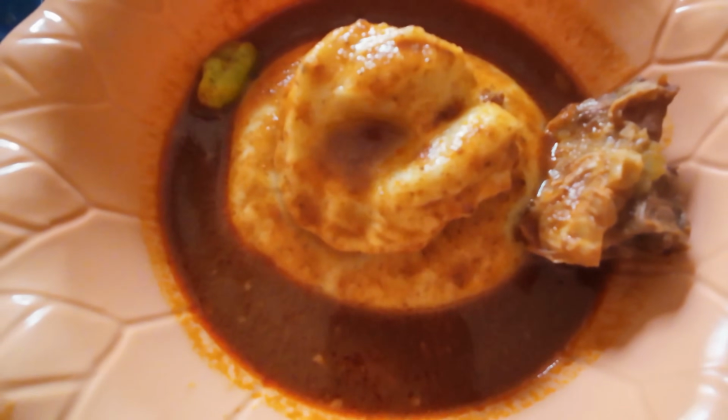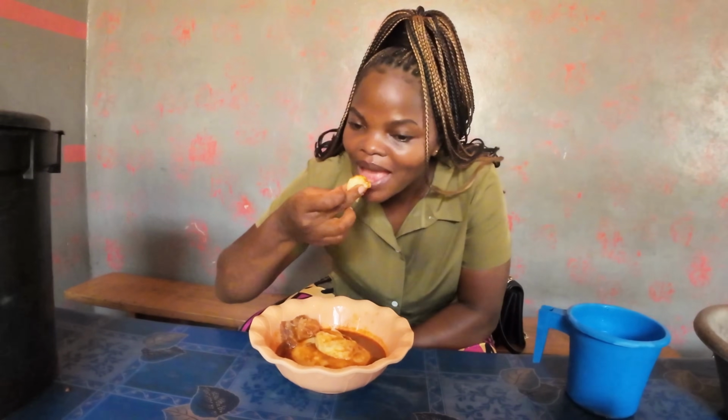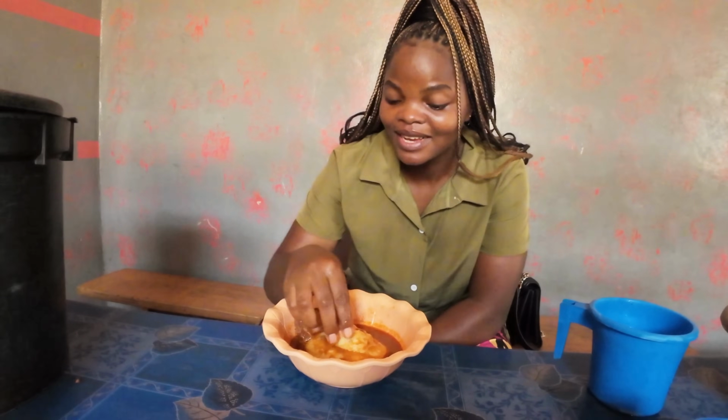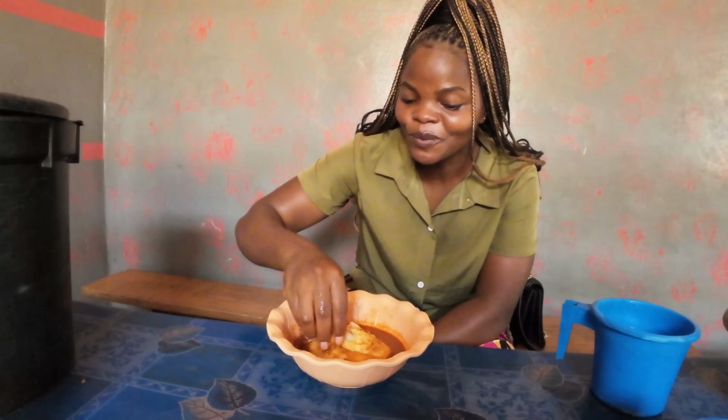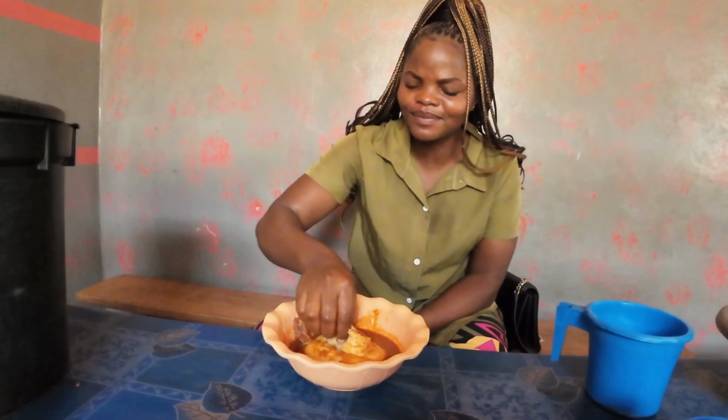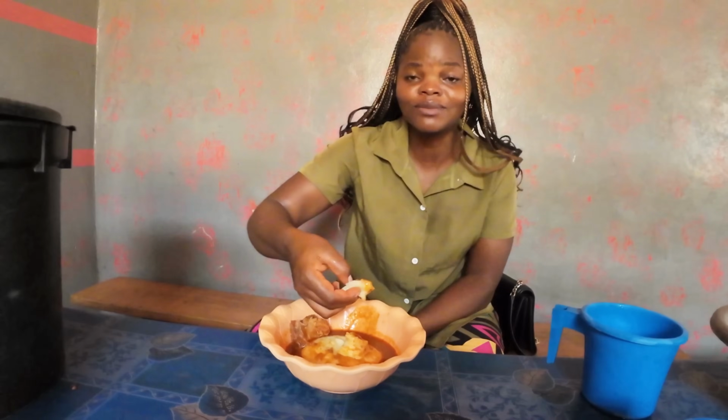Fufu and light soup, guys. It looks really nice. Let's go ahead and try. So perfect. You guys, Atakpame has the best yam in the entire Togo. So their fufu turns out so great. This is fufu and light soup. The flavors. Flavor of the black pepper, the tomatoes, the meat, everything coming together. You need to come here and try this and tell me later.